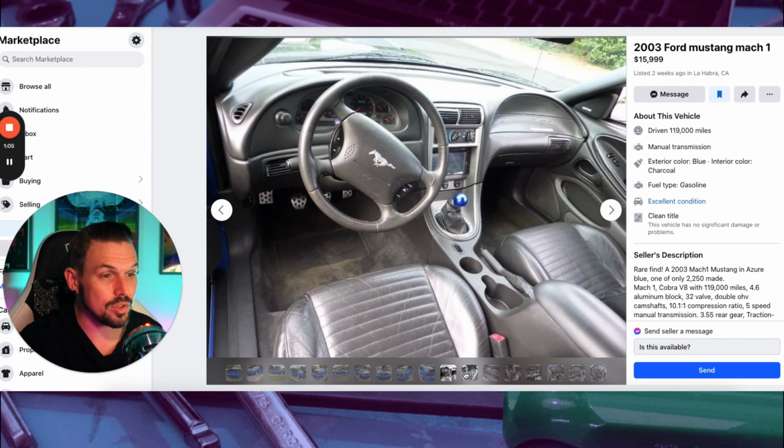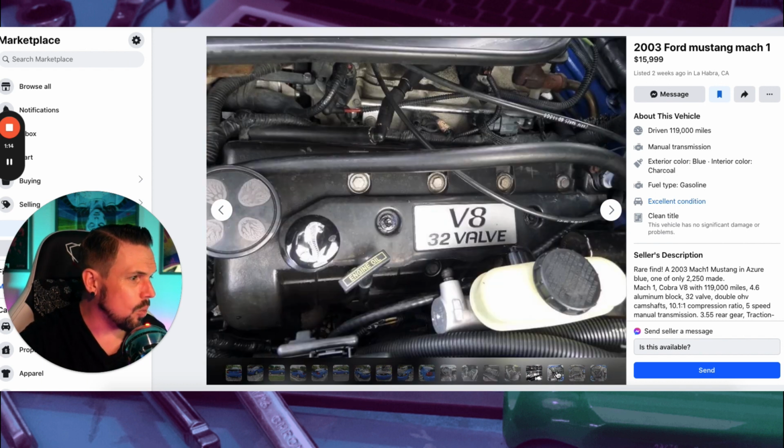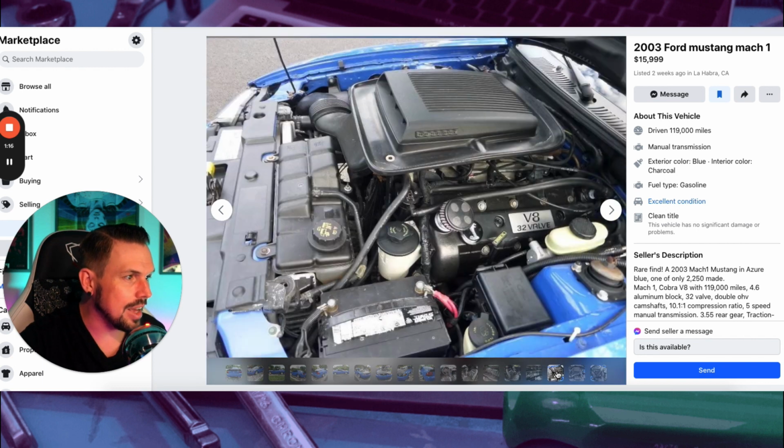That's pretty interesting. Kind of starting off a little bit rough. I mean, obviously we have some wear and tear on the driver's side. Interior actually doesn't look too bad. What I think kind of sucks though is that if you look at the engine bay, you notice there's a lot of little rinky-dink modifications.